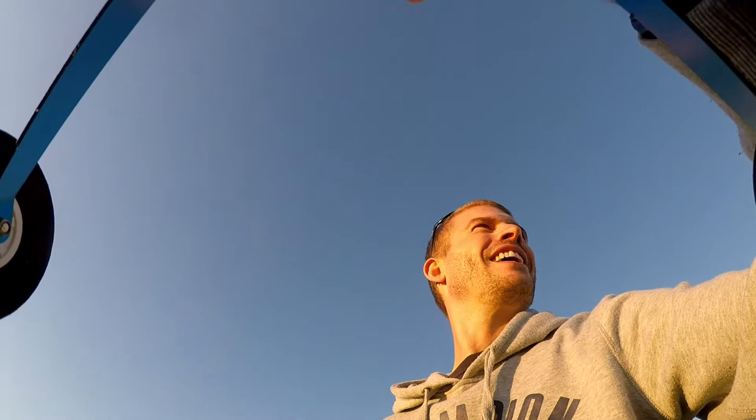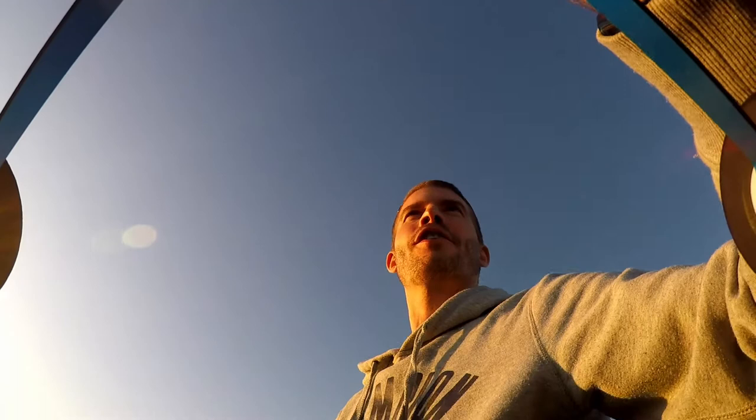absolutely beautiful. The only difficulty is just getting it off the ground because the GoPro just whacks into the grass, and it's not super short grass around here. Let's try another takeoff. Let's enjoy this. There's no wind around, so maybe I might just take off in this direction.